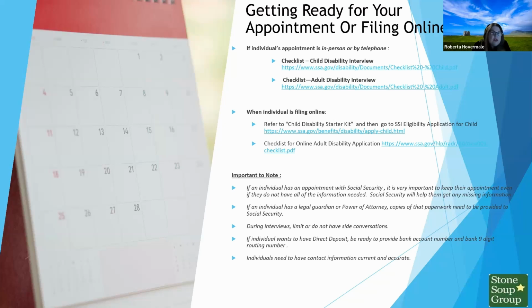And if an individual has a legal guardian or a power of attorney, copies of that paperwork are needed to provide to Social Security. And during the interviews, limit or do not have side conversations. It's going to be really important. You want to be straight and to the point, so that you can keep things going with your process.